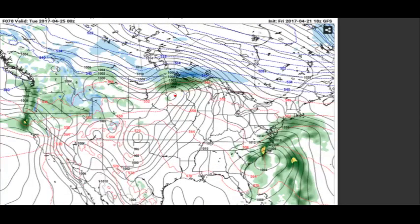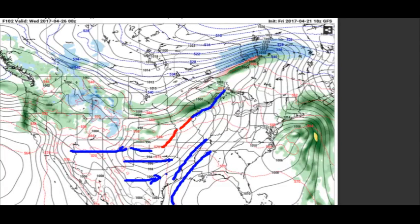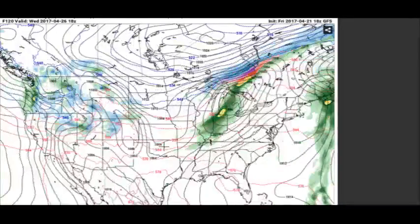So for Monday night, a little bit of isentropic lift north of the front. Not really much convection. Then for Tuesday night, a little bit of cyclogenesis here in the plains. There's our fronts right there. Again, we're not quite tapping the Gulf. Most of the moisture is going up to the Mississippi, kind of like that. This is mostly downslope flow, so kind of a warm day in Texas, warm and dry.